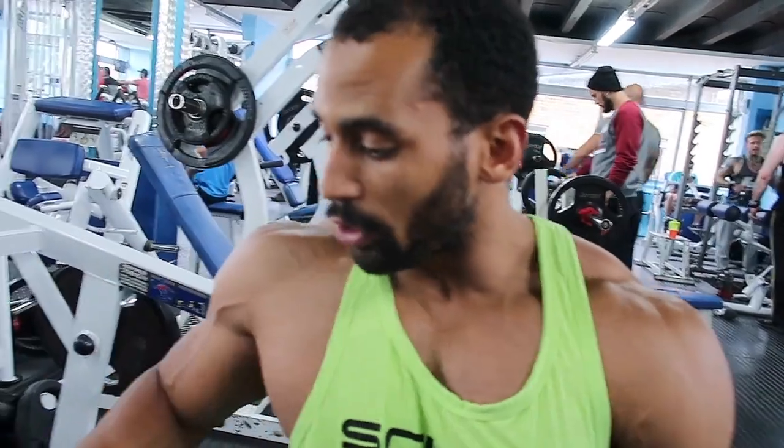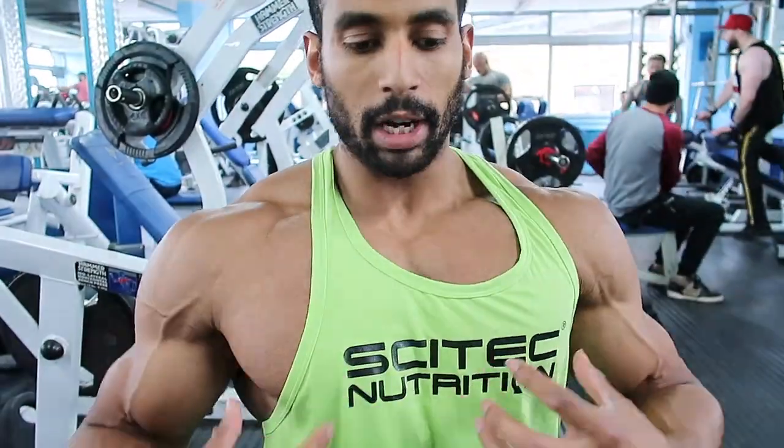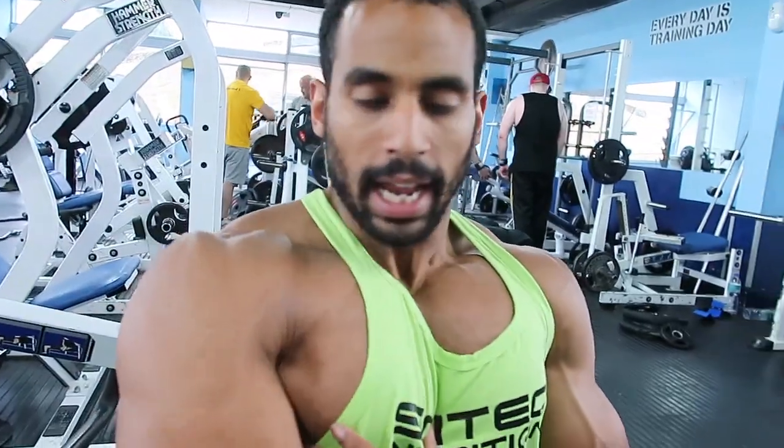And after that, we went straight up to this machine. Again, same principle, coming all the way down and squeezing right up. You can actually feel the chest lift up at the same time, and trying to draw the shoulders forward, so you're really getting that contraction in the chest. All right, that's a great superset, guys.